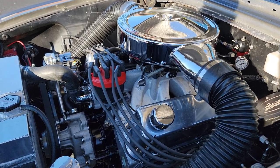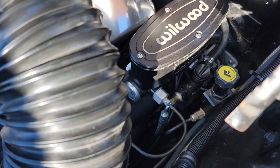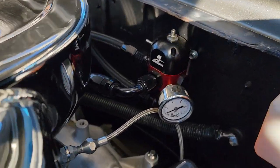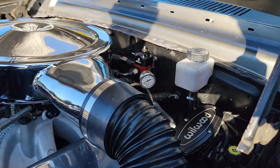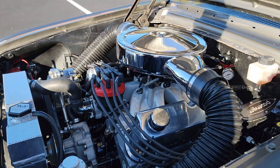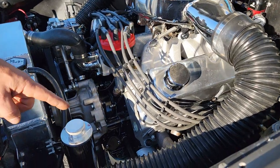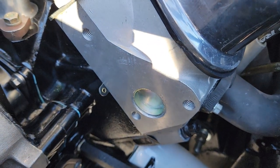Clutch, whoa. Billet flywheel, I mean, you name it, McLeod clutch. It's got a full Aeromotive fuel system in it with an electric pump in the tank and a bypass fuel pressure regulator. It's got a little dash eight line coming up from the front. Like I said, it's got the whole Mustang 2 front suspension kit with the polyurethane engine mounts. What's up with these heads?